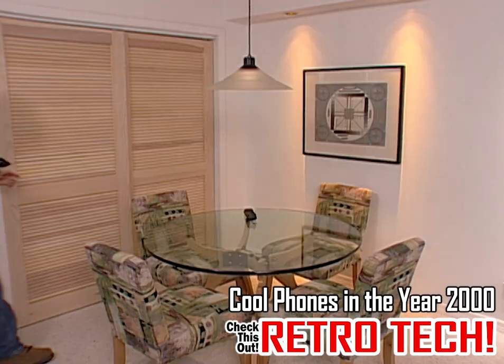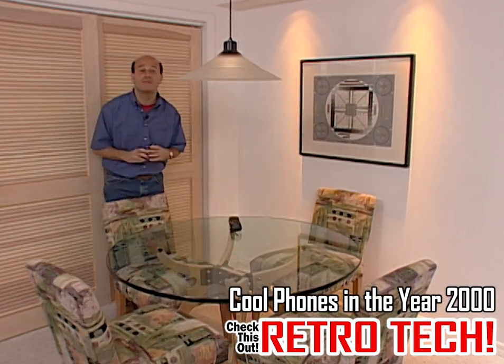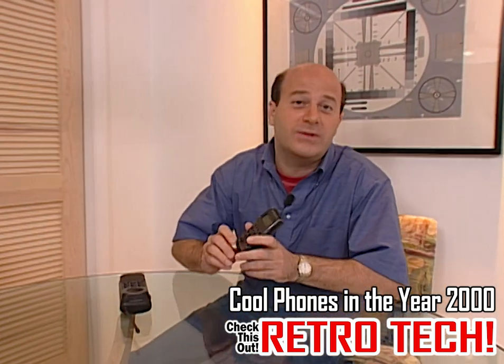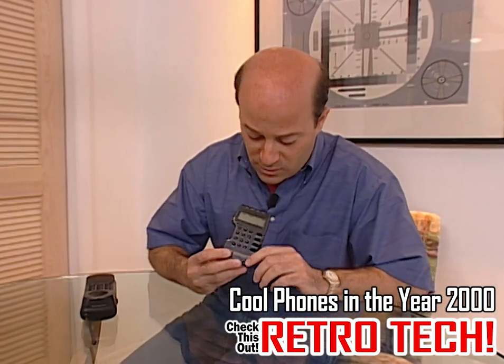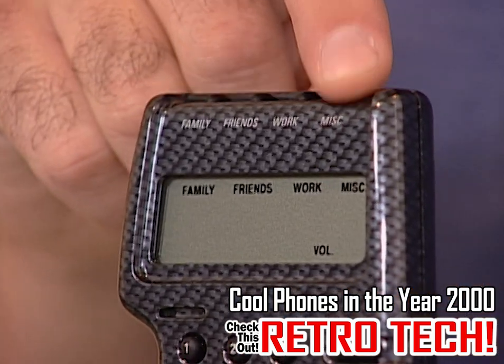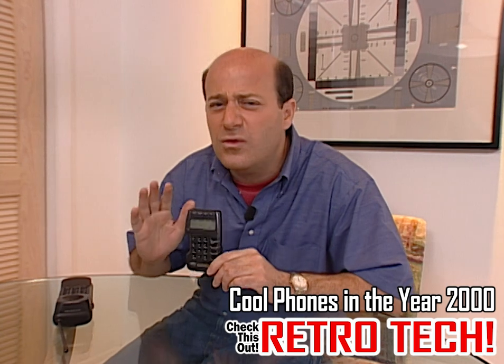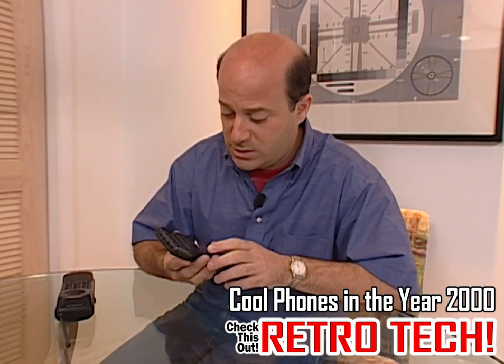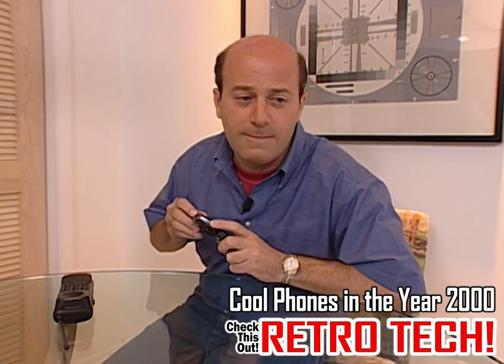Kind of neat. Now this next product isn't a telephone, but it certainly makes using the telephone a whole lot easier. It's a voice-activated auto dialer. Now you store each of the phone numbers under different categories. You've got family, friends, work, and miscellaneous. And under each category it can hold 50 names, and under each name 4 telephone numbers. Now to show you how it works, you just push this button right here.